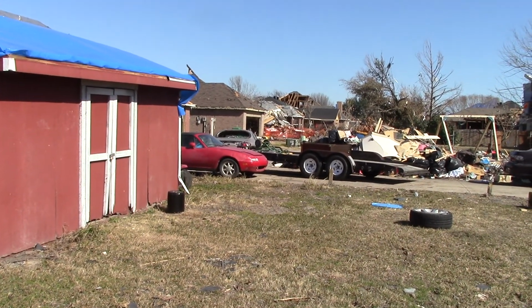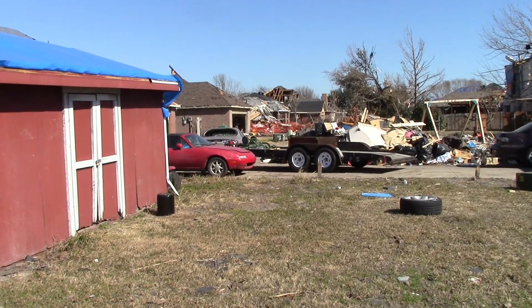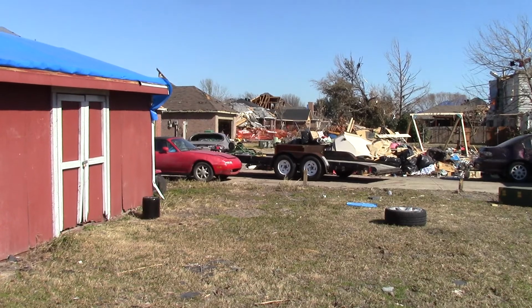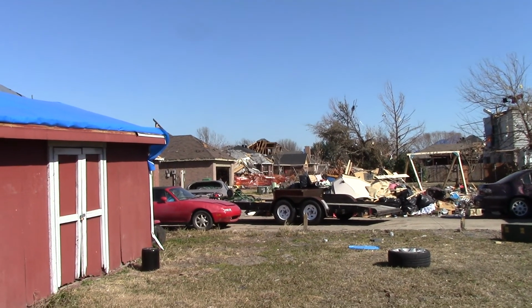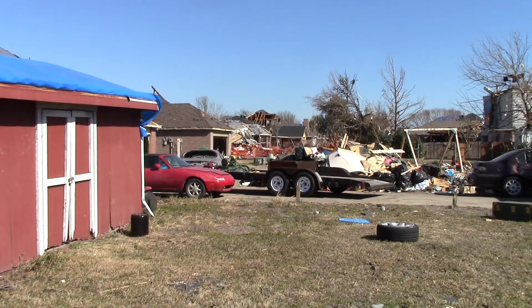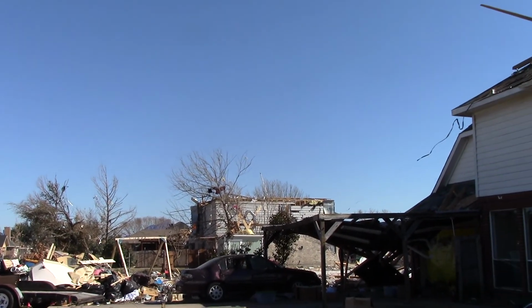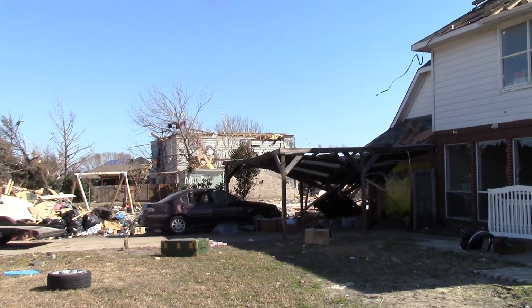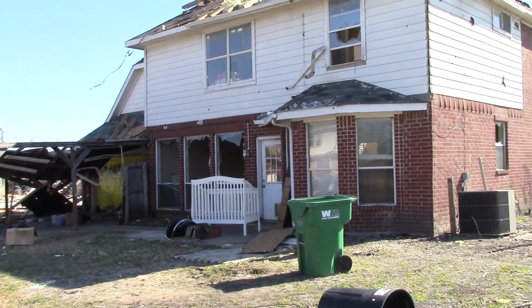We're looking down now at the alleyway behind the houses that are across the street from us, up the street a ways, and you can see some serious damage. Then we're going to be looking over here at the houses on the next street in front of us.